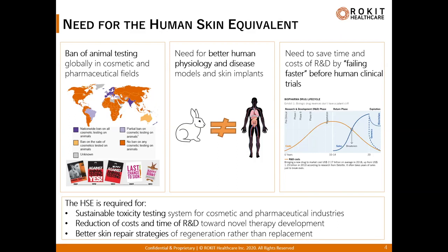Studies, especially in cancer, have shown that 2D cell cultures are more resistant to a therapy than 3D cell cultures, basically leading to skewed possible decision making in the evaluation of a novel therapy. And that leads us directly to the third reason that has been driving the need for human skin equivalents, and that is the need to save time and cost of R&D.